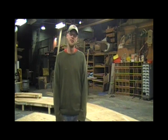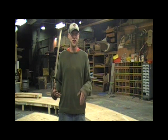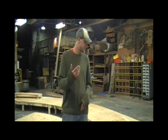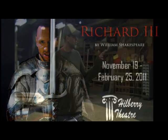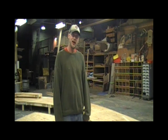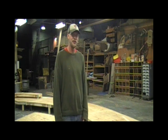Well, this is the main part of the shop. This is where we work from 2 p.m. to 6 p.m. every day, building shows for the theater. Typically we've got more than one show going on at the same time, and as you can see, there's platforming here for Richard III, and right over there we have bunks that are going to be in Of Mice and Men. They're done, painted, and ready to move over to the theater space.